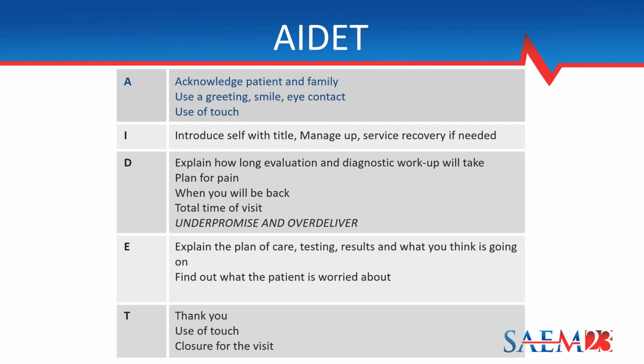D stands for Duration. Explain how long an evaluation or diagnostic workup will take. Make a plan for pain, including redosing if necessary. Tell the patient and their visitors and family when you will be back. Try to avoid saying, "I'll be right back," because this sets you up for failure. Instead, use specific time intervals wherein you set yourself up for success.